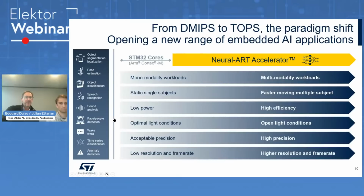Let's see a little bit more. So what is this Tera ops bringing? When it was only an STM32 core, the load was only, let's say, a linear load that you can use. But now with this neural art accelerator, you can do some parallel calculation.